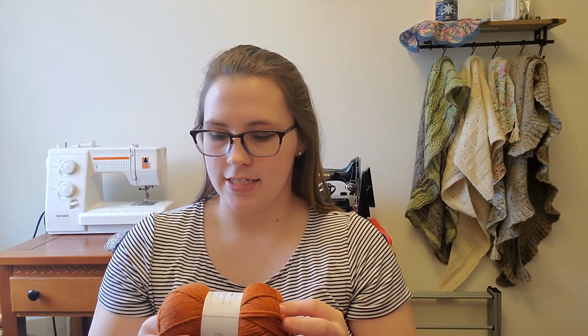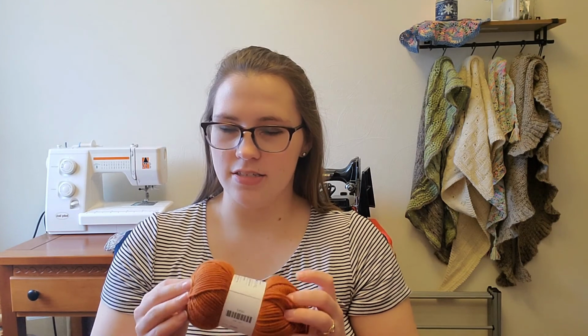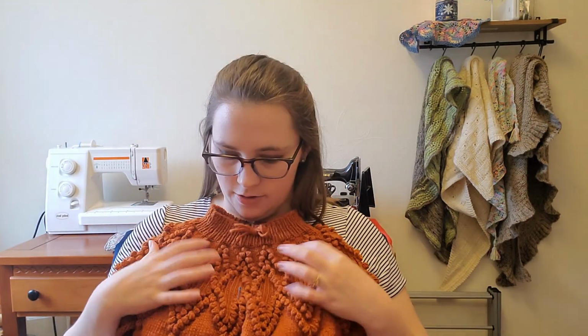I am kind of questioning how well it holds up, because I do have another sweater that is knit in it, and I don't know if it's user error or what, but there's some fraying on the sleeves, so I might not have to use this as much, or I probably shouldn't. But yeah, so I really like how it's turning out.